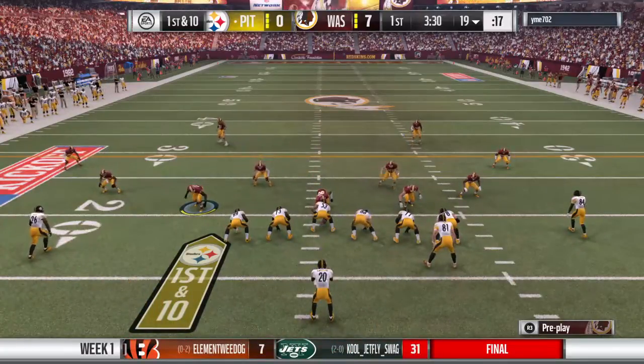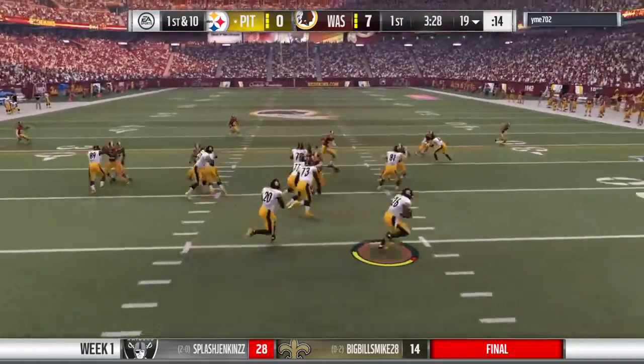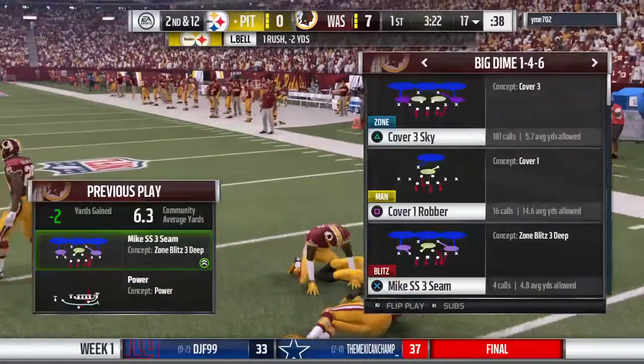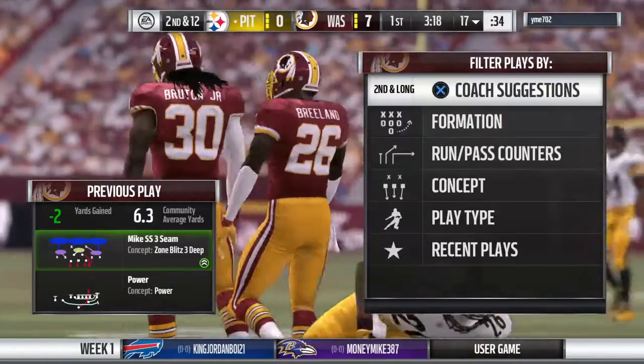They'll come up now in the Wildcat package. Now here is the first carry. It's a welcome back for Le'Veon Bell. And he goes nowhere. He'll lose yardage back at the 17. It's a loss of 2 there, bringing up second down.